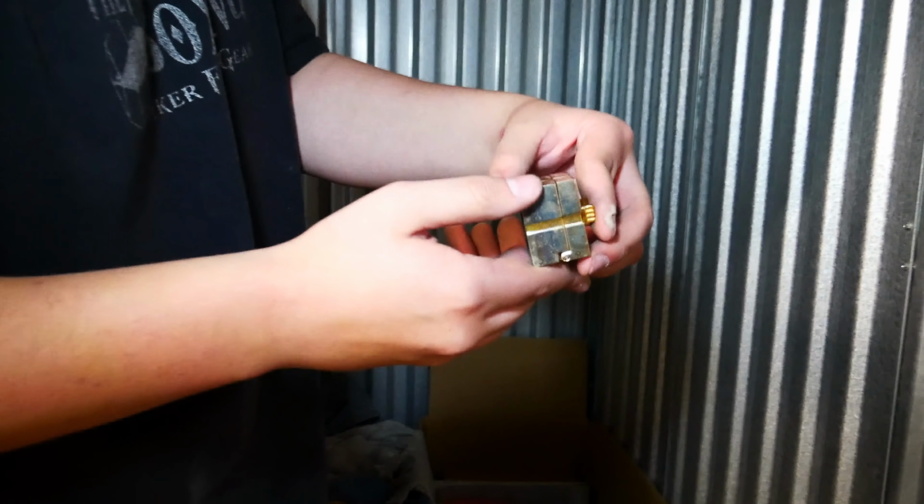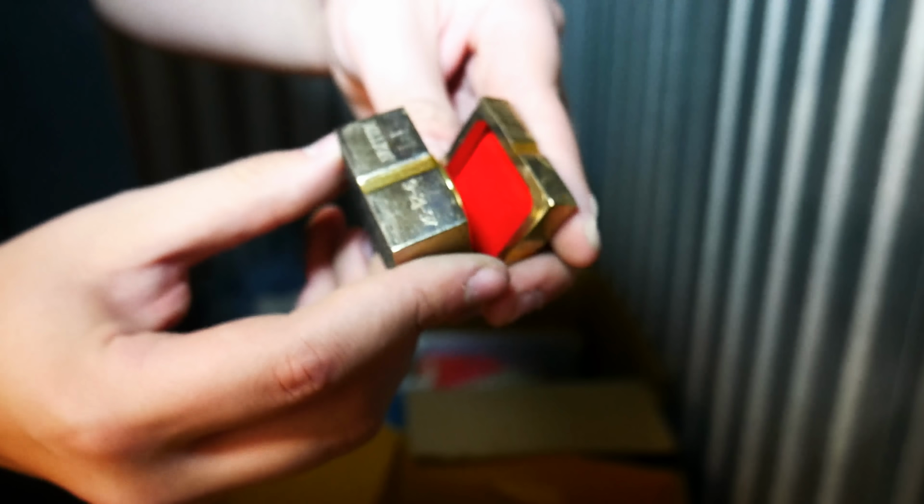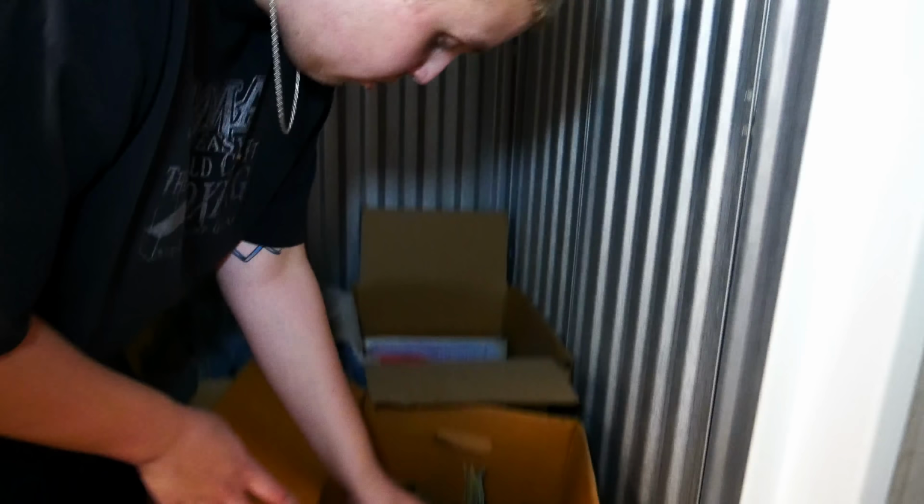What is this? A little present. Washington, D.C. area, 1,097,000. Look at that. It's like a little gold watch. Huh. I'm gonna put that in my pocket. I'll look that up when we get in the car. Another award.